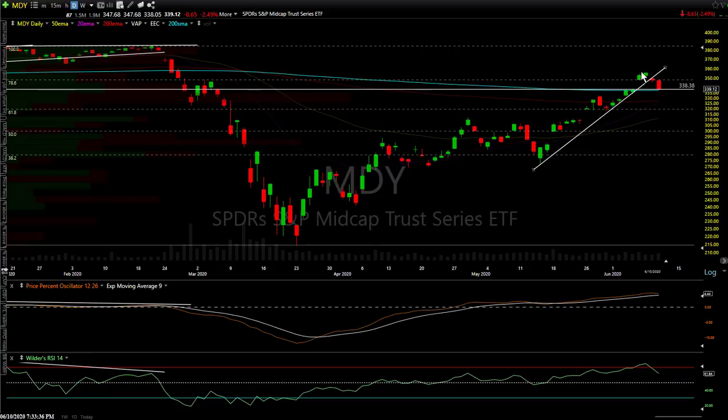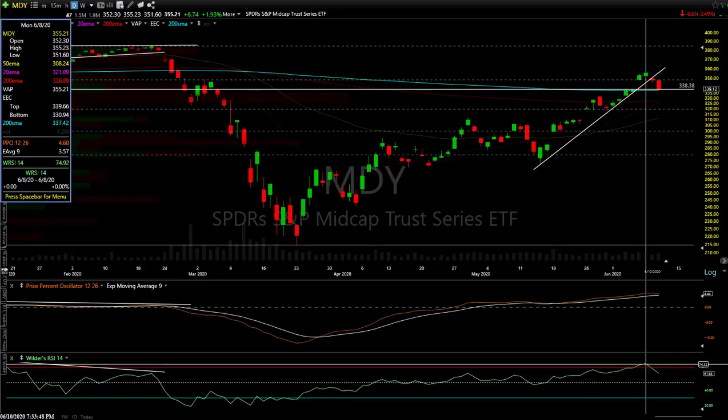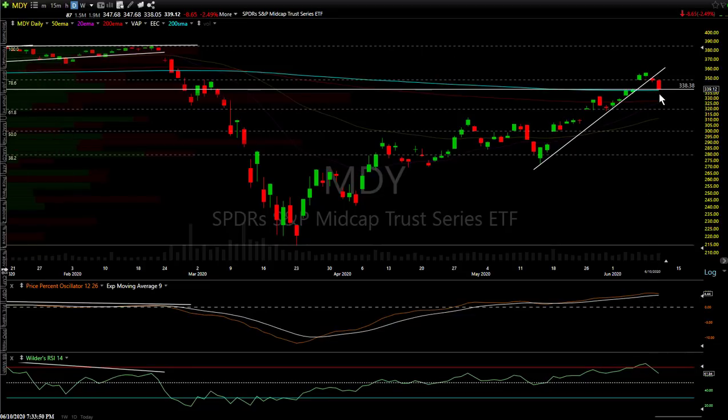So you have a sell signal on the mid caps and the small caps, but you really need to see the large caps break down to get some more out of this. Otherwise, the buyers could step in there. Coming off overbought levels, PPO starting to turn down. So those are other potential bearish developments right there.